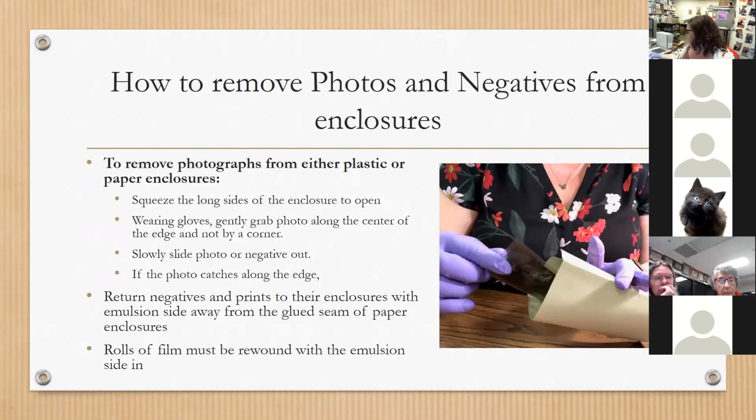To remove a photograph from an enclosure, squeeze along the long edges and that will pop it open. Then, wearing gloves, gently grab the photograph at the center of the edge, not by a corner, and slowly slide the photo or negative out. If the photo catches along the edge, gently shimmy it back and forth to release it. Return the negatives to the enclosure with the emulsion side facing up and away from the seams.